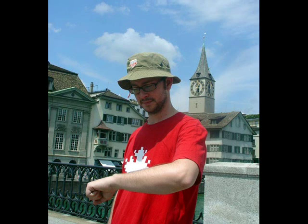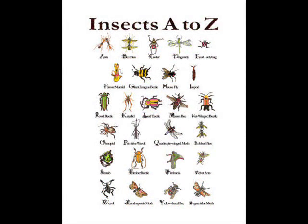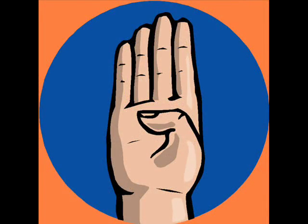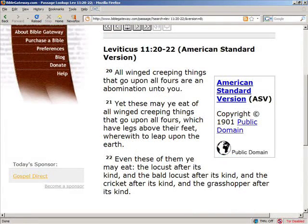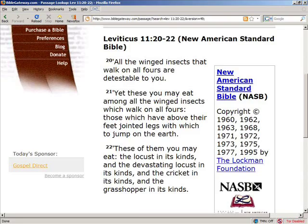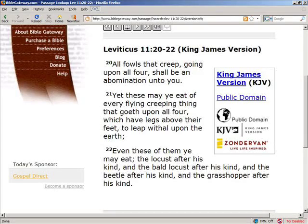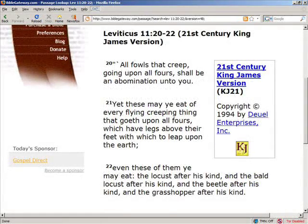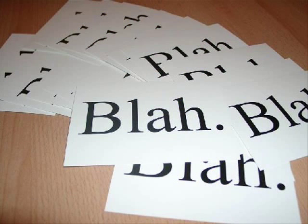Until recently, virtually all Bible versions agreed that locusts, grasshoppers, and katydids, or crickets, or beetles, depending on which translation, walk on 4 legs. We could see that in the New International Version, American Standard Version, New American Version, Amplified Bible, King James Version, New King James Version, 21st Century King James Version, English Standard Version, Young's Literal Translation, and many others which I didn't mention in an attempt not to spend 10 minutes uttering the names of different versions.